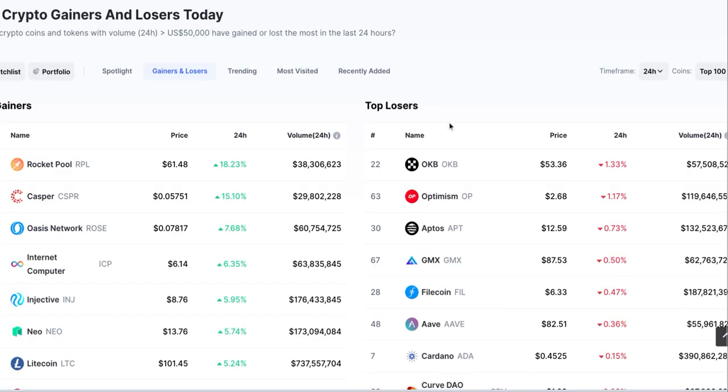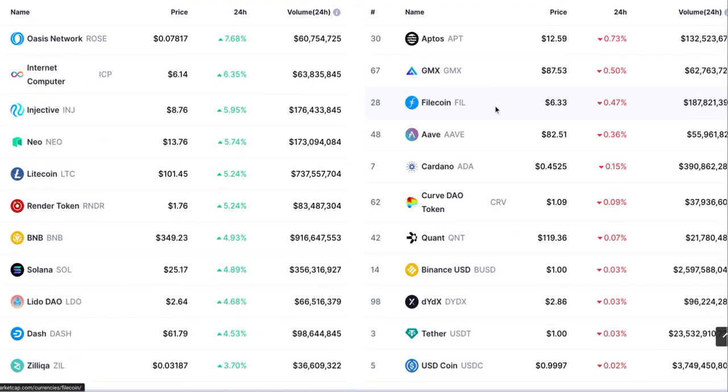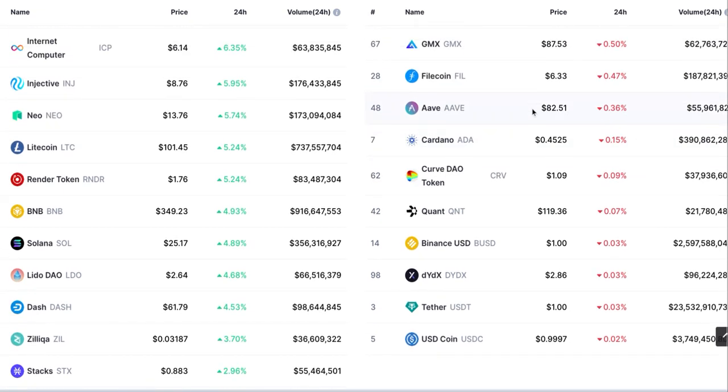Here's your top 100 on CoinMarketCap. And if we go down through here, there's Cardano right there, down 0.15%. And look at the volume there, 390 million. Okay. Boy, why does Litecoin have so much volume there? 737 million. I haven't looked at that chart for a long time.